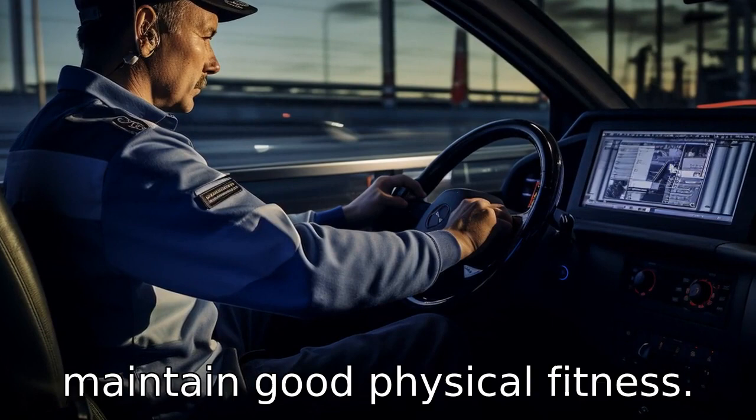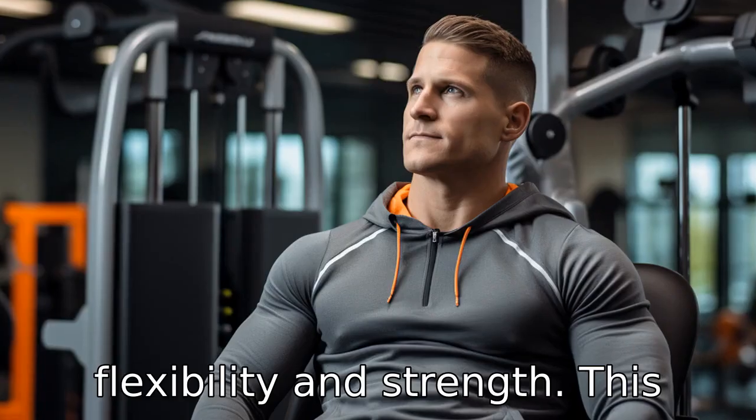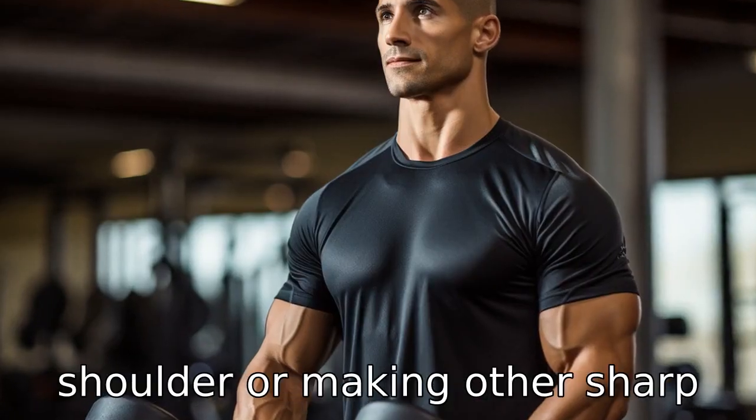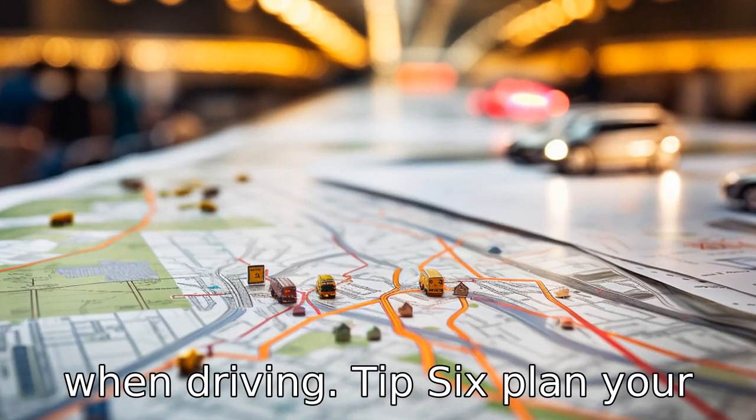Tip 5. Maintain good physical fitness. Regular exercise can increase flexibility and strength. This helps with turning the steering wheel quickly, looking over your shoulder, or making other sharp maneuvers that may be necessary when driving.